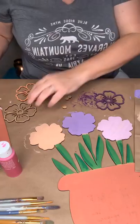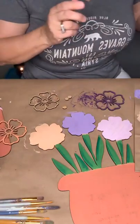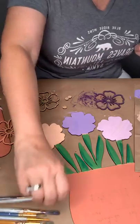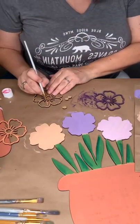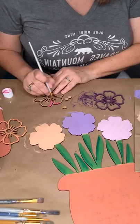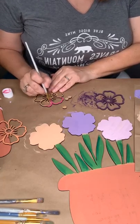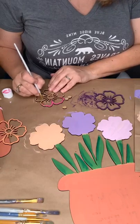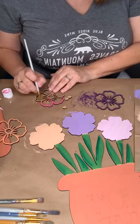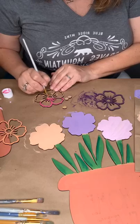Okay, so now I'm just bound and determined to have pink on this all the way around. Now we need to do our magenta, our bright magenta on this flower. Super, super pretty. Ooh, and that is bright. Good gracious. You won't miss that flower coming. Wow. These are going to be super pretty.